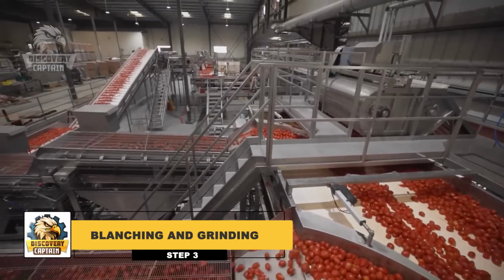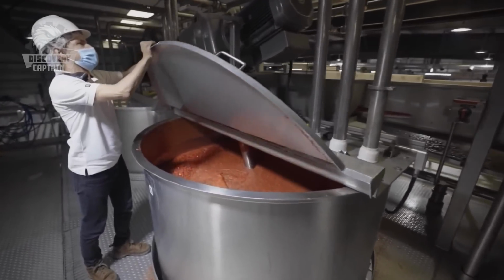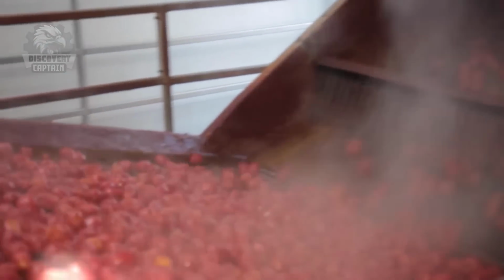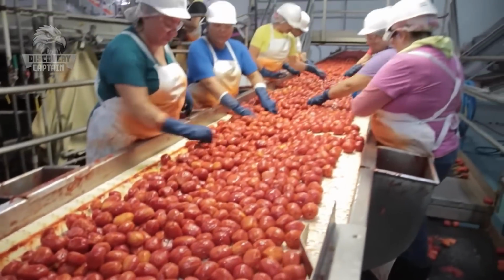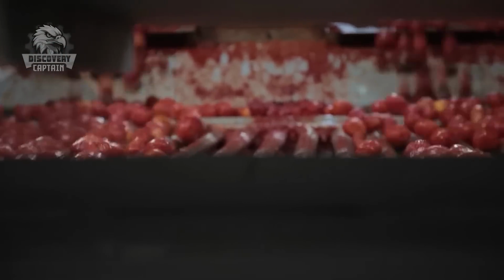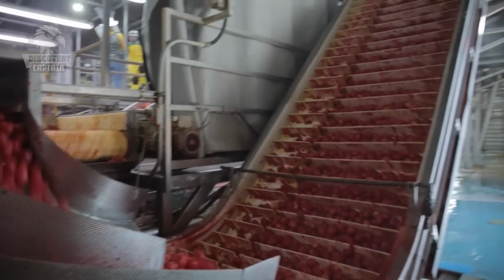So, how did tomatoes become sauce? The shiny red tomatoes follow each other through a machine that blanches them. The scene of steam rising makes it look like the tomatoes are in a steam bath. After blanching, the tomatoes go into a grinding machine to create a smooth mixture.